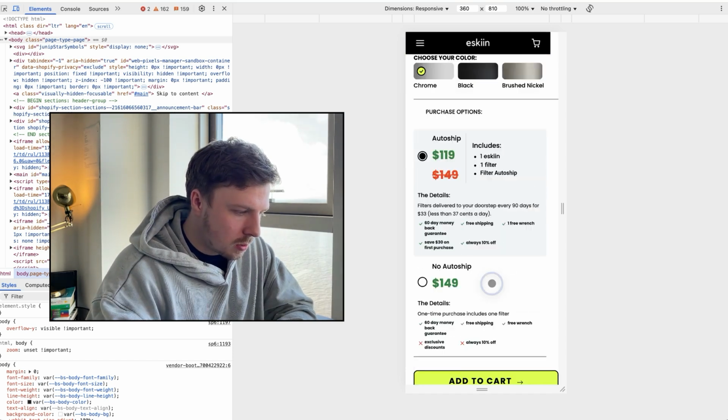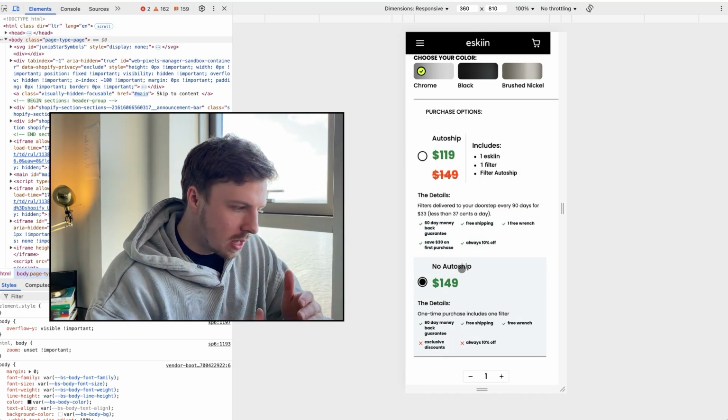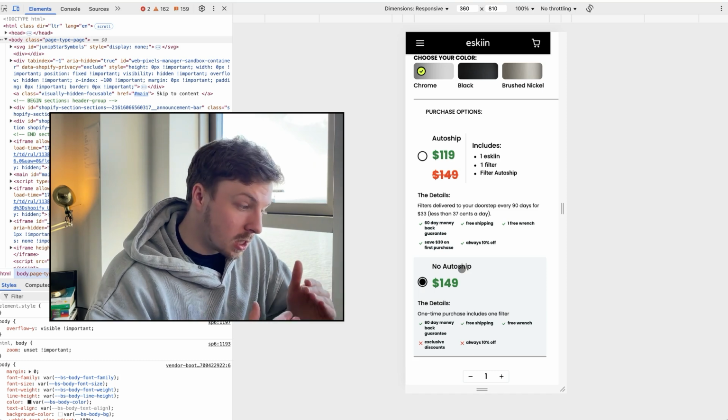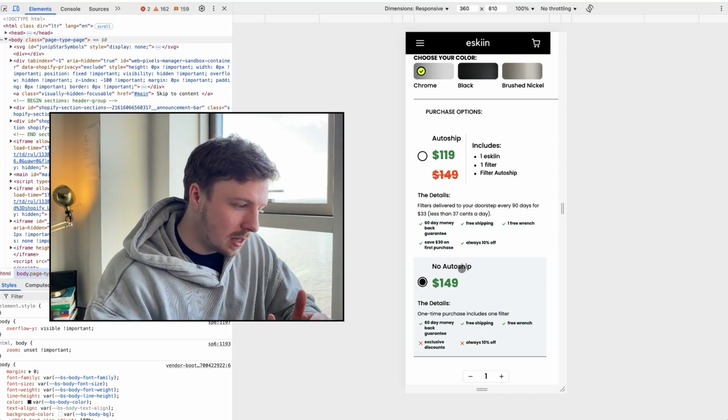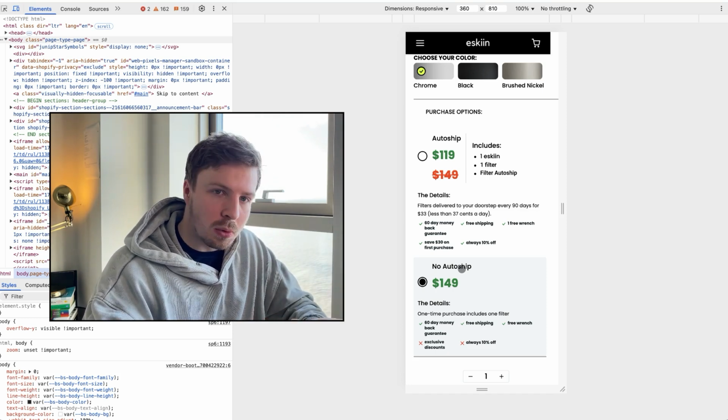So your purchase options down here, you're just giving people a huge amount of information to consume. The more information you're giving people, especially in the purchase area of a product page, again, it's creating more friction with people. The more friction you create, the less people will end up converting.